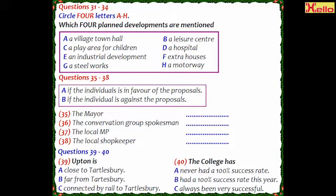Reactions to Mr. Funn's comments have been quick to come. Surprisingly, when we contacted the spokesman of the local conservation group, he was very much for the planned developments. But not all the local groups support the scheme. And, unlike the mayor, the local MP, Mrs. Wright, is very much against the planned developments.